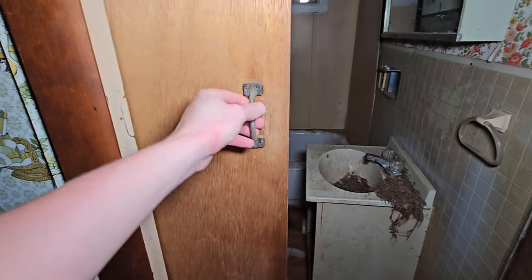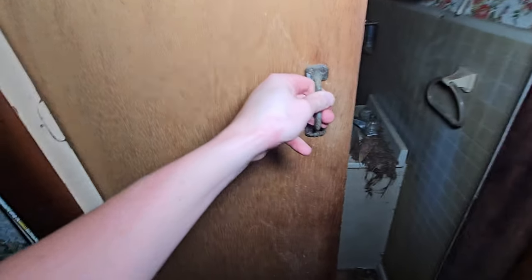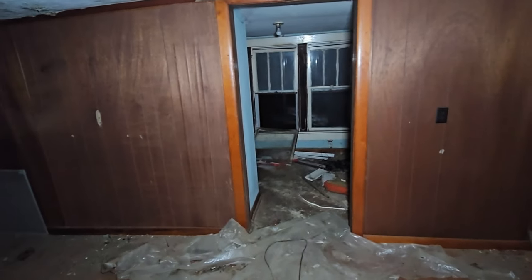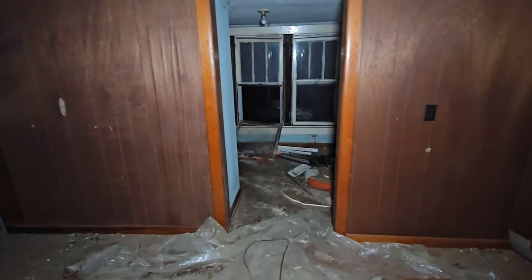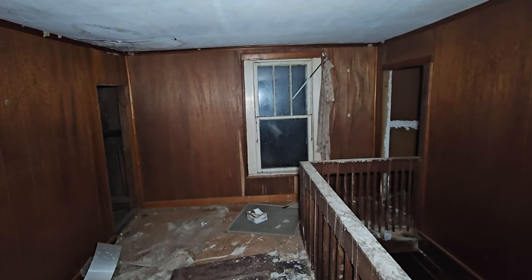I just noticed something about this door right here. Watch, it slides. That's very neat. You can tell how old school it is too. Very cool. Alright, so I'm recording because I just heard a female. Hello? Can you make a noise?